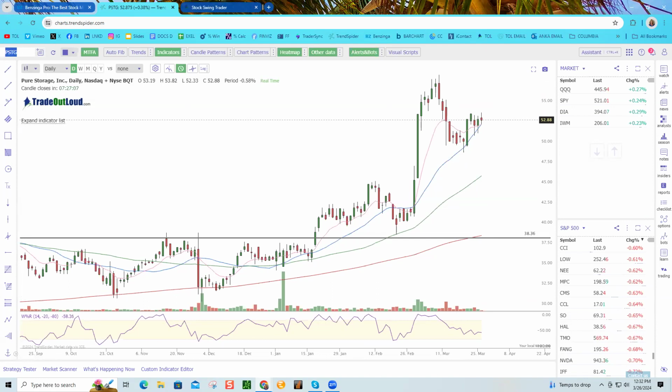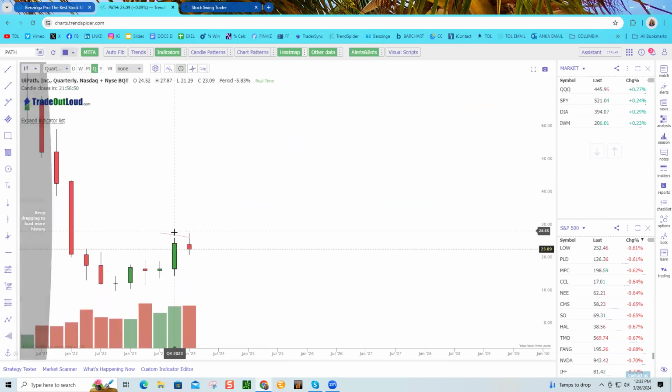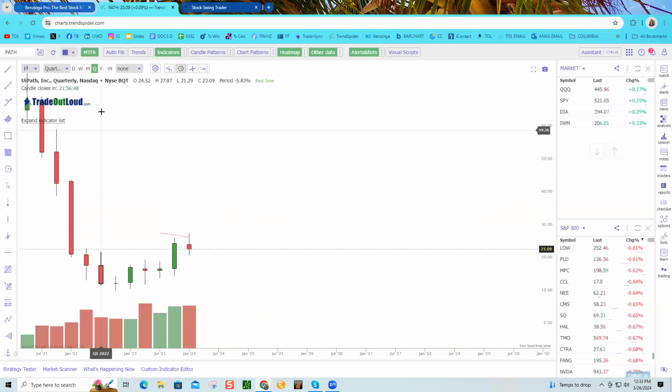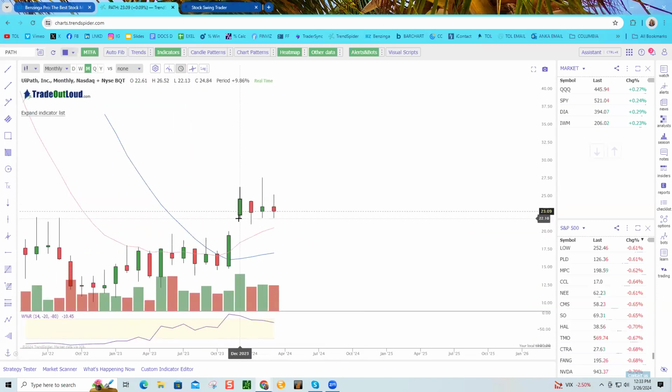And Path, this is a stock that literally hasn't done anything for a really long time. It's literally dormant. It's not up to anything here. Quarterly chart sideways into a 200 SMA, so a clear sign of rejection over there. This is not bad on the monthly.